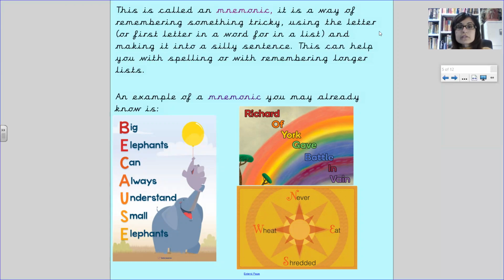You can also use it to remember the colours in order of the rainbow. For example, Richard of York gave battle in vain: red, orange, yellow, green, blue, indigo, and violet. Below, you've got 'never eat shredded wheat'. Can you remember where we've seen this before? Last autumn term, we looked at the points of a compass. That's correct. Never eat shredded wheat: north, east, south, west.